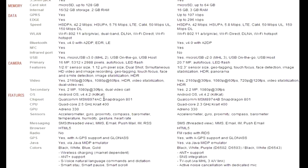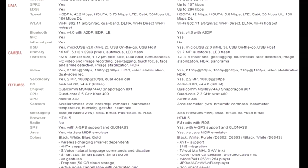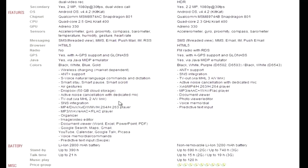Both are running the latest version of Android, as you'd expect, 4.4.2. In this case, both are running the same chipset, the Snapdragon 801, although we do know there's an Exynos variant of the Galaxy S5. So in terms of performance, both of these are pretty close. Obviously, benchmarks may vary because Samsung or Sony may be doing a little bit of cheating on the benchmarks. We'll have to wait and see what actually happens with that.